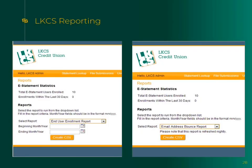With our system, very easy. You log in and you have access to, I'd say about a dozen or so reports, maybe a little bit more than that, and multiple different sections to find out how many people are enrolled, how many are totally enrolled, how many enrolled in the last 30 days. This user enrollment report, I can actually filter it by month and year. So if I did an e-statement promotion and said sign up for e-statements over the next 6 weeks and win a $100 Visa gift card or have a chance to win, I can actually filter that to only show me the people that signed up in a specific amount of time.